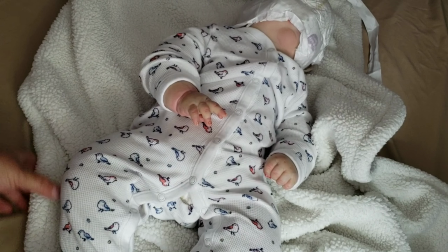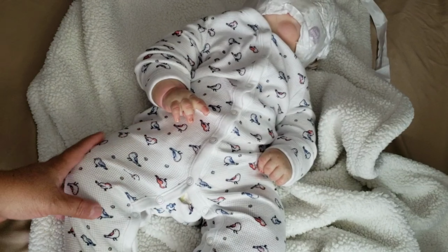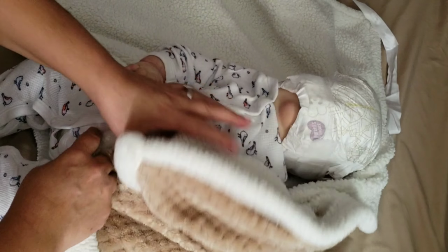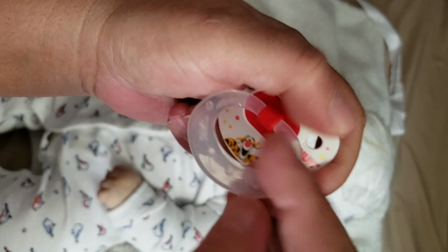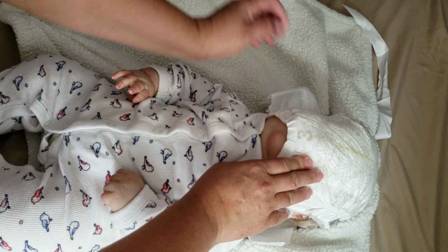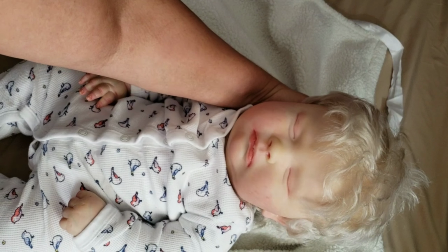So, oh, look at the baby. Okay, you guys, he's pretty heavy. I love the blanket. He has a diaper on the head. And oh, look at the pacifier, Tigger. So cute. So I'm going to remove the diaper to show you guys. I can't wait to see him. Wow. Oh, my goodness.